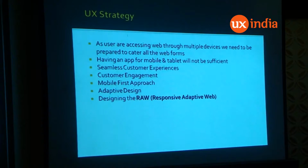So what's the strategy we are taking? As you can see from the data, we need to cater to all the form factors. Second, having a mobile app will not be sufficient for customer engagement. So we have taken a mobile first approach. We'll think first from the mobile perspective, and then extend it to the website. We already have a ready website, so we have to tweak the content for mobile. We have also taken an approach of responsive design, which is not new actually. What we have done is a mixture of responsive and adaptive design.